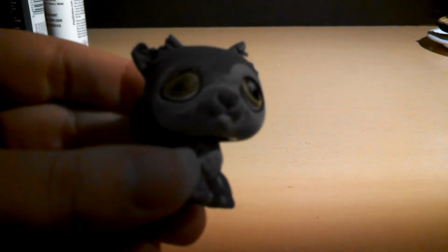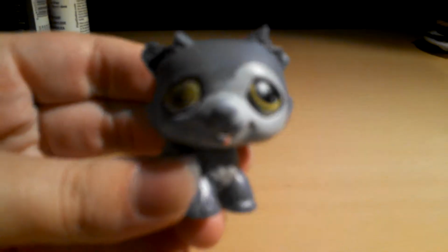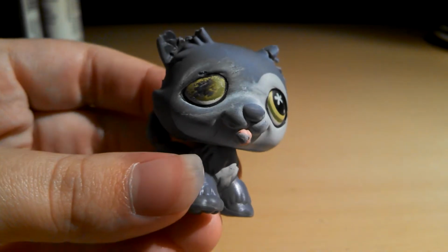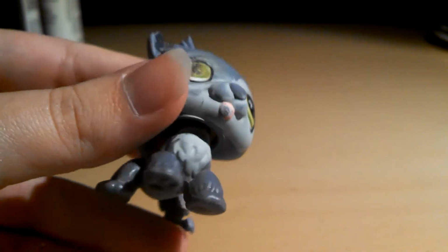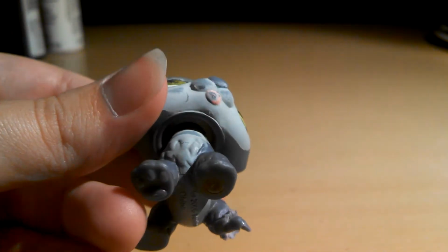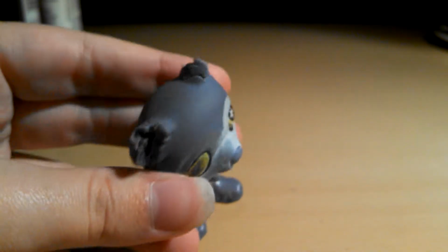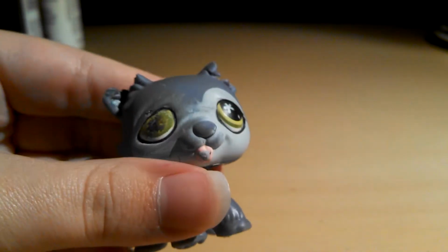Okay, so this one I started, but... yeah, so this one I started. The paint wouldn't come off, as you can see. I worked at it for like 15 minutes. And I tried to get the rest off from around her neck, but it just took off the paint. And my friend's dog chewed her up while I was over at her house, so I'm like, why not?